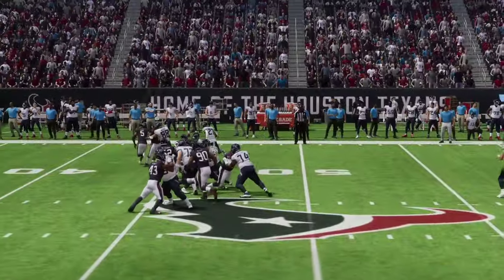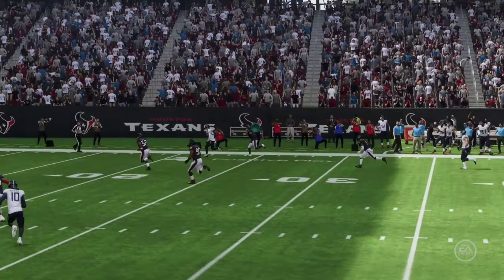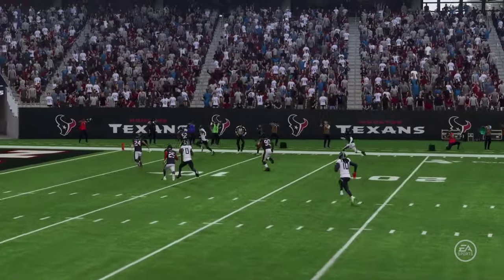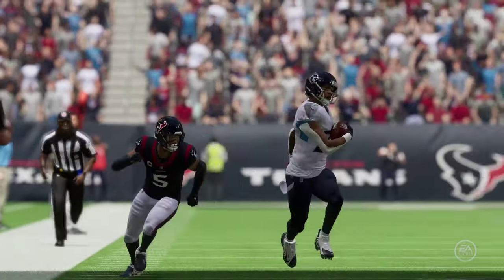I know I should keep the focus and the spotlight on the hero that just scored, but tackling's been an issue for this defense all game long. I can't set that aside. We just saw it again here. Missed tackles lead to his long touchdown run.